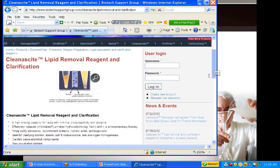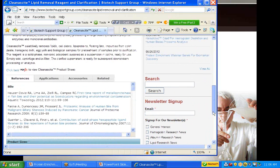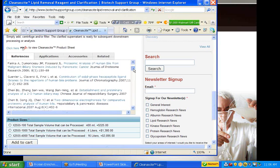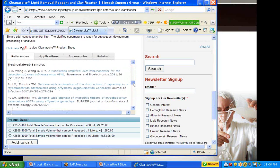On the product page is a brief listing of the product features and advantages. If you scroll down, you'll see the ordering information and prices for the products, and you'll see a PDF page which gives you the product sheet, which gives you all of the protocols for using the product. And here you'll see the references. We try to keep this as up to date as possible. So this will list all of the journal references where the product was used.